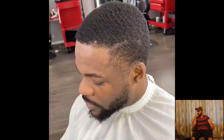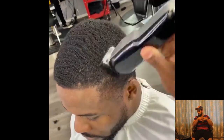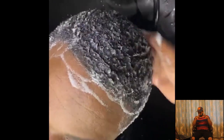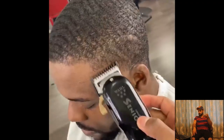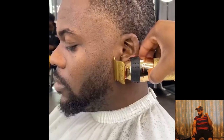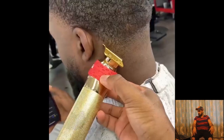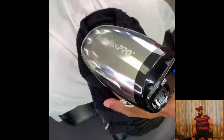So we have another haircut of the day, and this guy has some short hair, and this is that 360 wave, the very common hairstyle among black people. And this guy is looking for a sharp fade haircut for his 360 wave, and I think the taper fade will suit this hairstyle. And exactly, he is also trying to get a perfect taper fade.